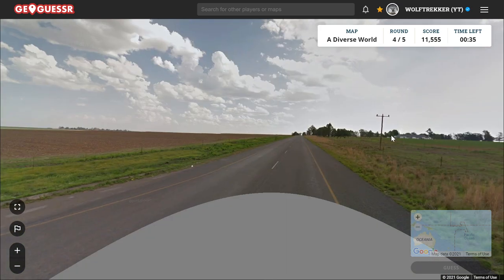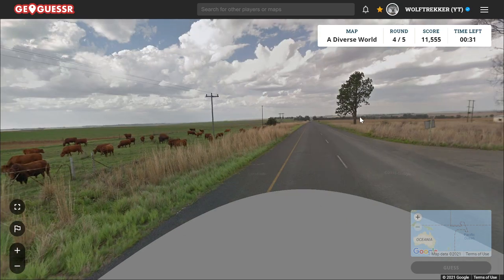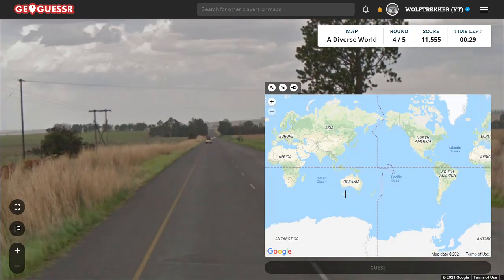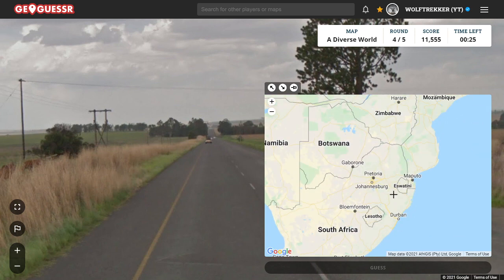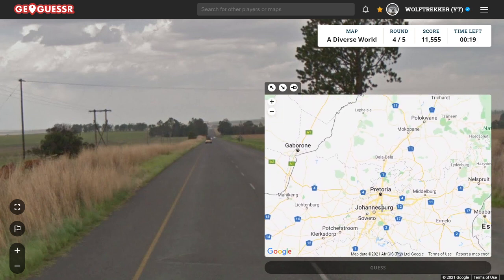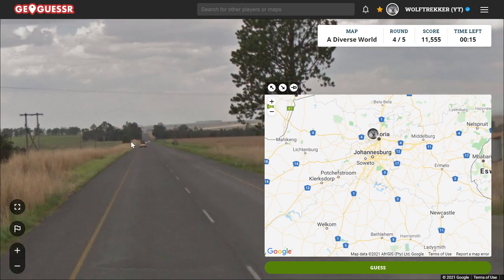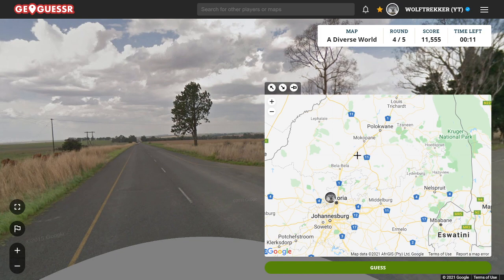It's quite green. It feels like almost a European-looking landscape, but yeah, which area of South Africa looked like this? Probably not too far from Johannesburg, to be honest. It wouldn't be near Cape Town. Maybe north? I'm trying to think which area looks so green. Probably somewhere quite northern, maybe closer to Polokwane.